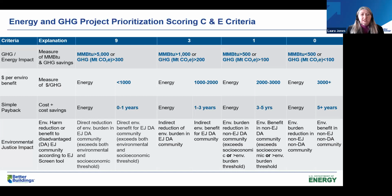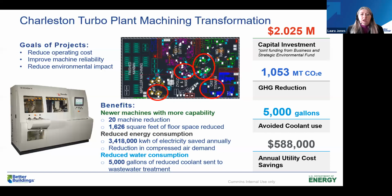The next slide is just an example of a really great project that we had this year. And it's one that I would say, and there's a lot of industrials on here, but a lot of non-industrials, but we had been previously focused really on our facilities and operations. So the HVAC, the lighting, those types of things, but really there's a lot of savings to be had in the manufacturing processes. So just a quick snapshot here, you can see the investment, the greenhouse gas reduction, also some water reduction, and the annual savings. So this is less than a 2-year payback.